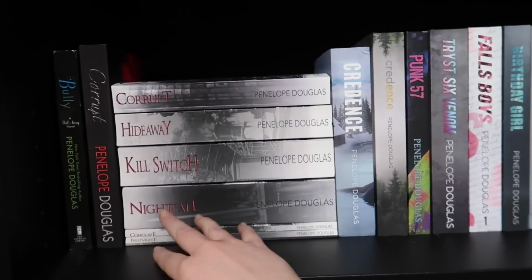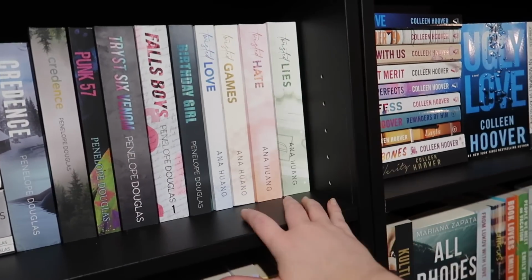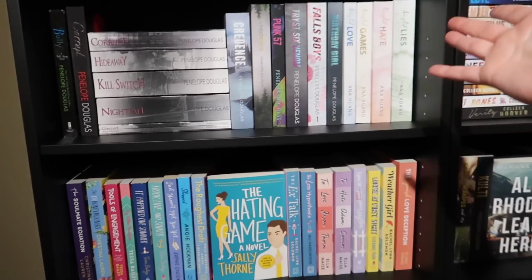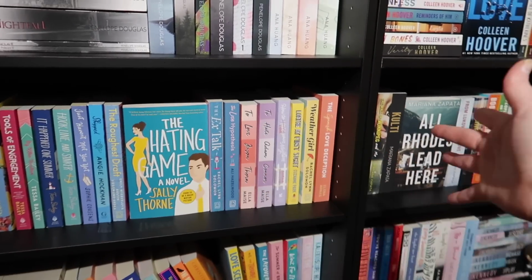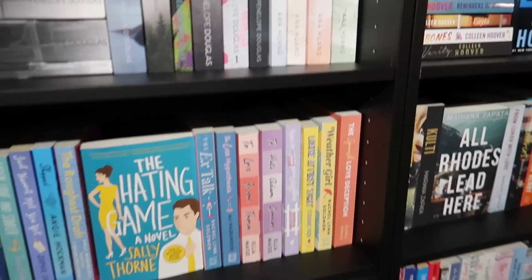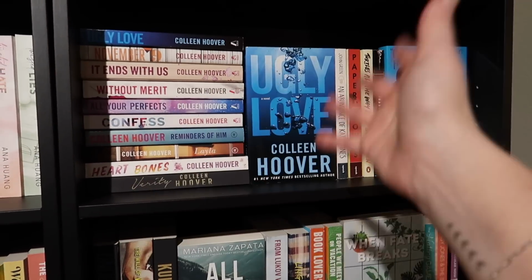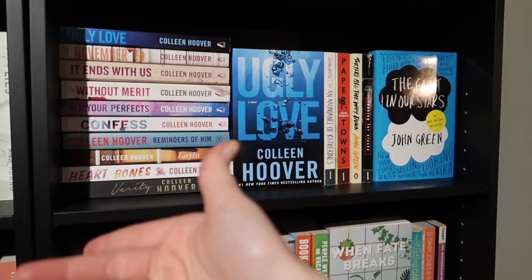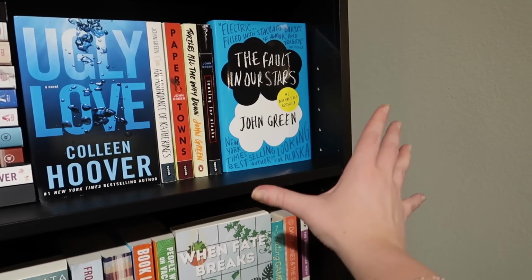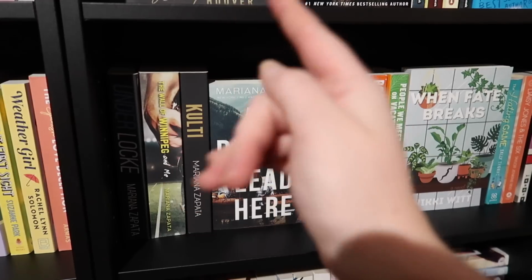We've got all the Penelope Douglas up top with the Devil's Night series on display because of course, and then the Twisted series by Ana Huang. So we just got one big spicy shelf here to start us off. And then all my cutesy, colorful rom-coms, The Hating Game on display because of course it is my favorite ever. Then over here, we've got another Hall of Fame shelf with the Colleen Hoover, Ugly Love on display because of course, John Green, my whole heart and soul, The Fault in Our Stars, my favorite book of all time.